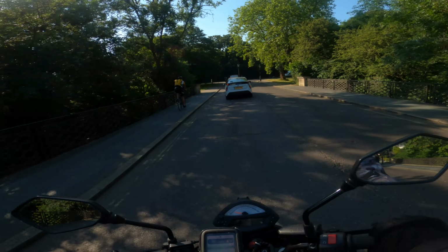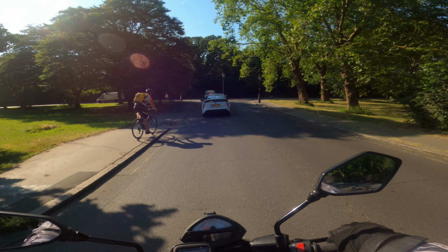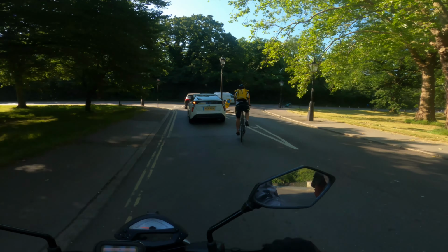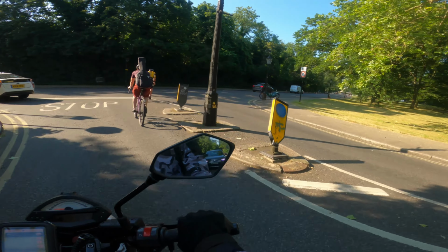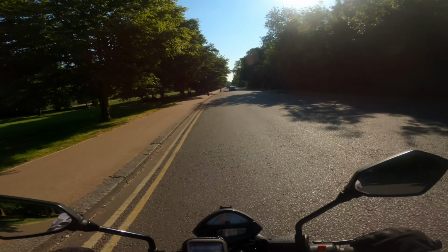This will be my Knackershard, and this will be the most picturesque piece of my commute. So directly to my front is Regent's Park. We are now approaching the outer circle. Off to my right, past all those cones, are a lot of ambassadorial residences. So the US ambassador there, who has the second largest garden in London, only behind Buckingham Palace.